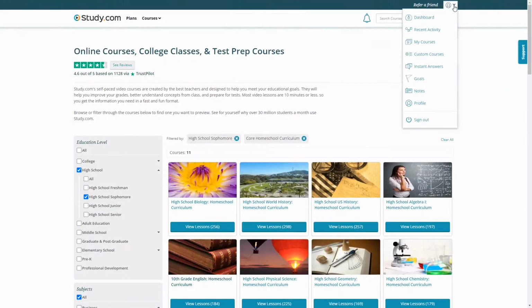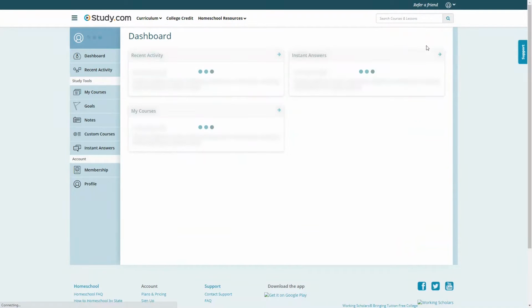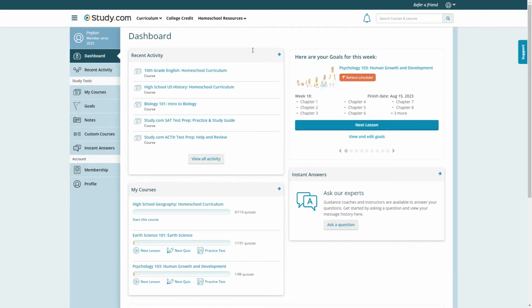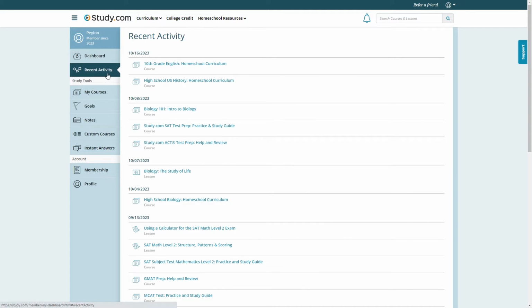So now that a few courses have been added, let's take a look at the student dashboard. Here, your child will see their recent activity, courses, and goals for the week. This is also where they can go to ask the experts if they get stuck on a lesson. You can also click any of these options on the left to see more details. Recent activity will show a list of your child's recent activity on study.com. This is a quick way to get back to the lessons they have been working on.